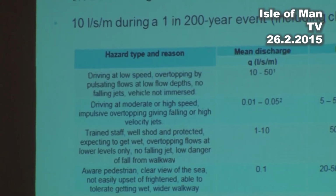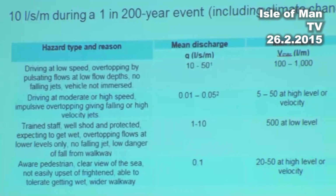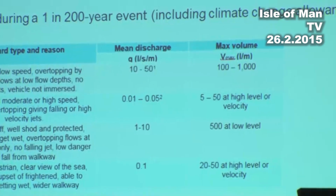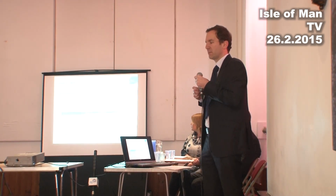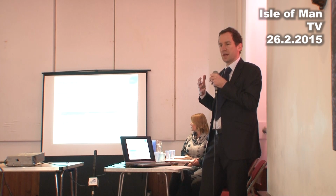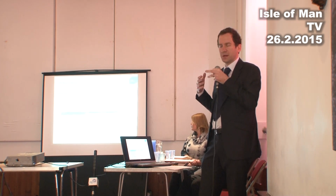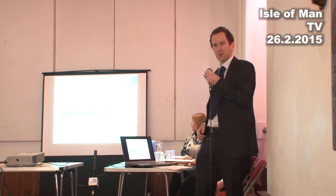The table at the bottom provides a bit of context to that. So that 0.1 litres, this is industry standard guidance, this table. So the 0.1 litres is considered to be safe for aware pedestrians with a view of the sea. So you could be out there in your wet weather gear and you get splashed a bit, but it will be in no way dangerous. The 10 litres, you probably wouldn't want to be out there, but it would be safe for, say, members from the council, from the government, to be out there who were doing sort of works in that area. So the public would be discouraged from being at the rear of those defences, but it would be safe for trained personnel. So that's what we've used to develop these options.